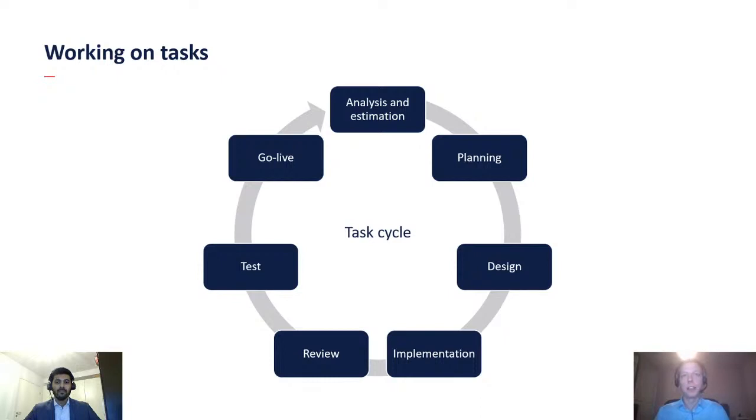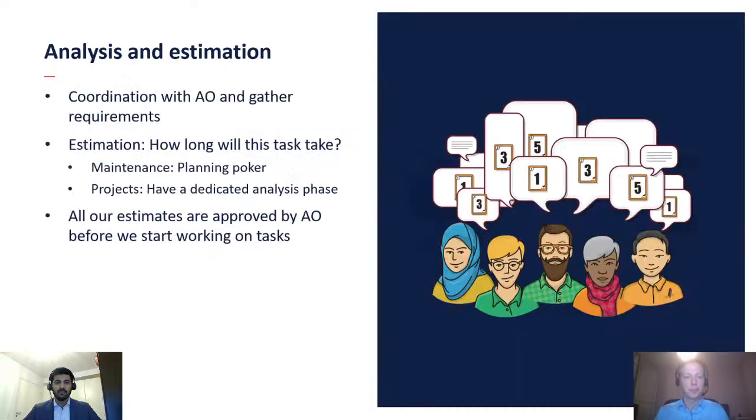No matter if it's a maintenance task or a project task, they follow the same cycle, or the life cycle is similar. So I will try to dig into all of these steps individually and briefly explain what we do for each part in our daily work.